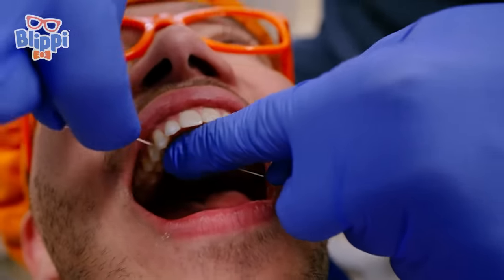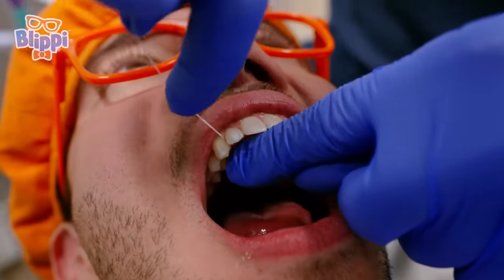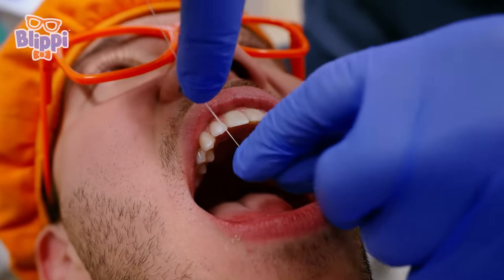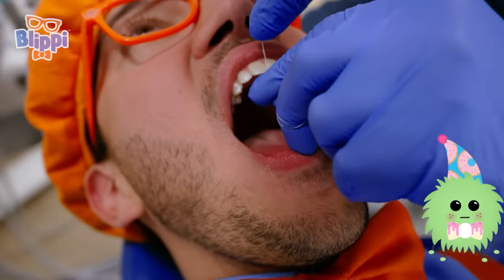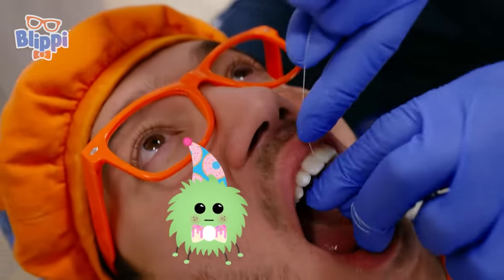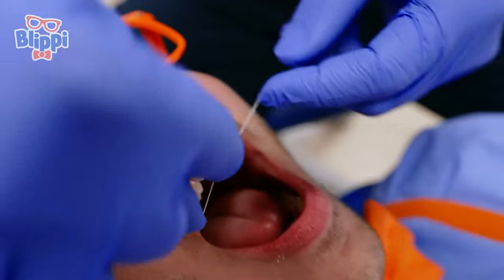Blippi, remember, part of taking care of your teeth and avoiding cavities is eating healthy. So you always want to eat lots of healthy things like fresh fruits and fresh vegetables. Don't eat a lot of sticky things because the sugar bugs like that. And remember, when you're thirsty, always drink lots of water.